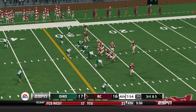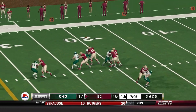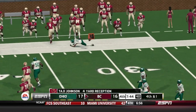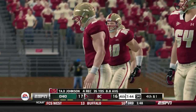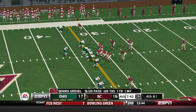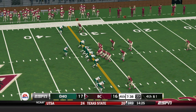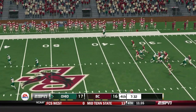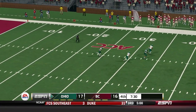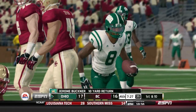In the shotgun and 5 wideouts. Here we go. Knocked out of bounds around the 32-yard line. That's good for a gain of 4 yards. 4th down. Carlson awaits the snap. He gets out to about the 35-yard line.